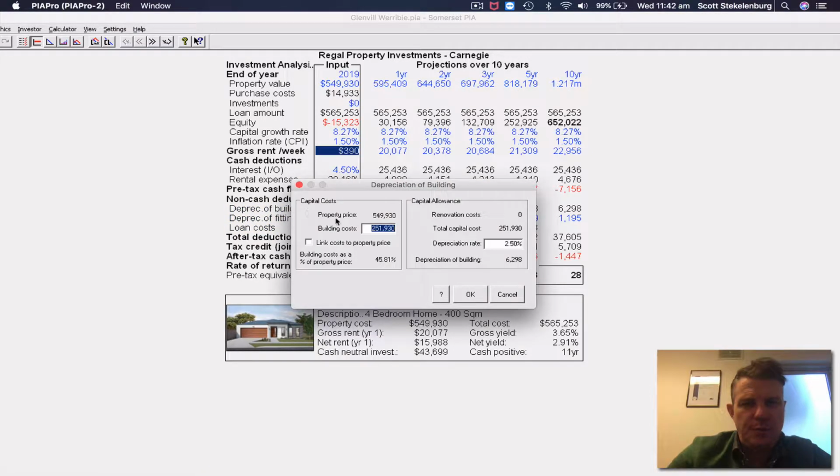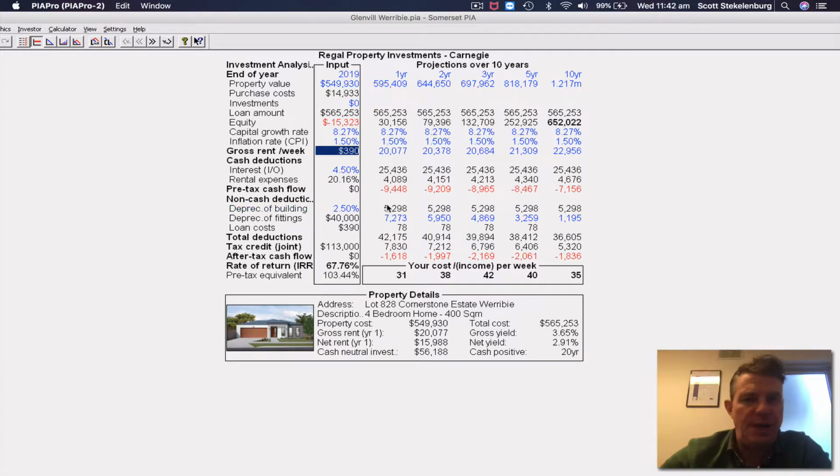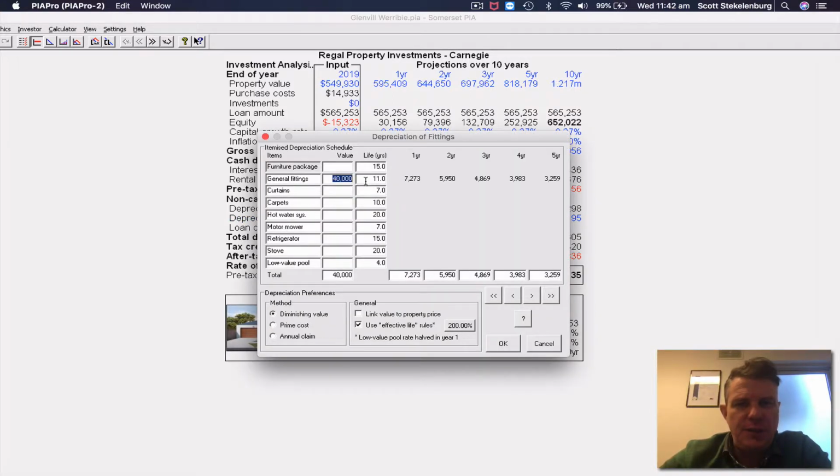That leaves us with a building price of, we take 40 grand off, $211,930, which can be depreciated at 2.5% per year for 40 odd years. And our fixtures and fittings go over an 11-year period. This is a pretty conservative depreciation schedule, the way it works it out as well.